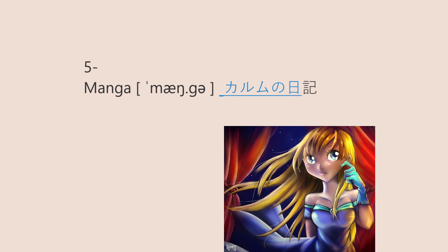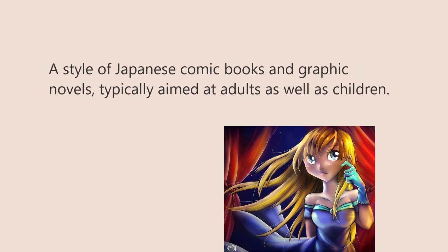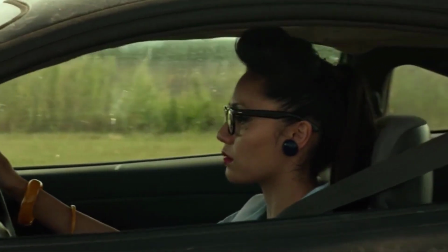Number 5. Manga. Manga is a style of Japanese comic books and graphic novels typically aimed at adults as well as children. So evidently, he's a vinyl hipster who loves fetish manga.